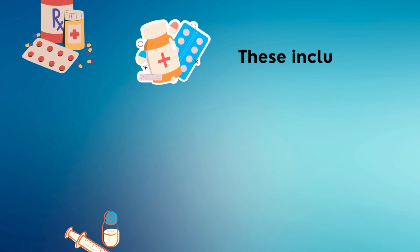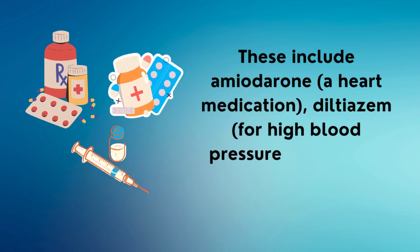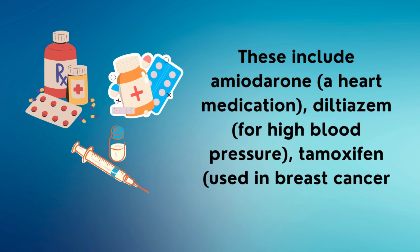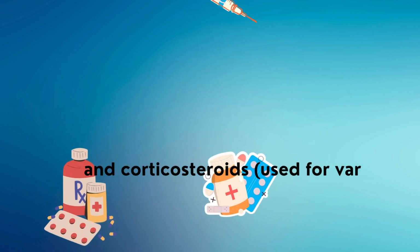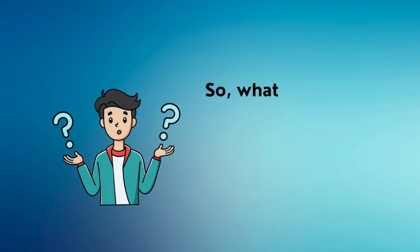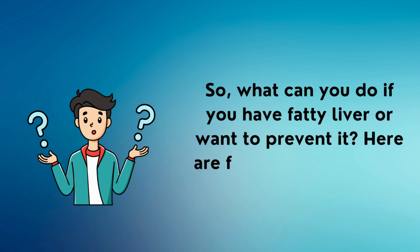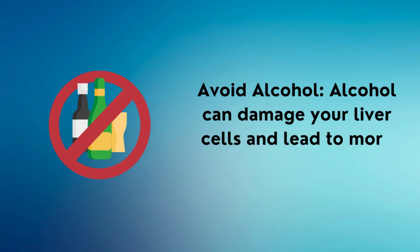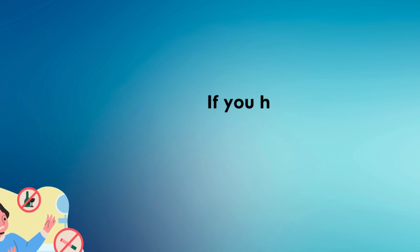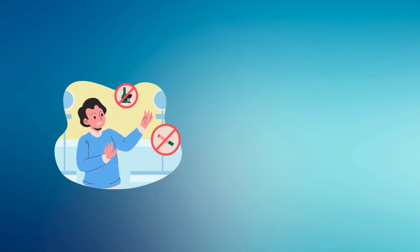These include amiodarone, a heart medication, diltiazem, for high blood pressure, tamoxifen, used in breast cancer treatment, and corticosteroids, used for various conditions. So, what can you do if you have fatty liver or want to prevent it? Here are 4 important steps. Avoid alcohol. Alcohol can damage your liver cells and lead to more fat buildup. If you have a fatty liver, it's best to avoid alcohol altogether.